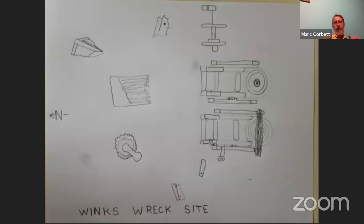This is my chicken scratchy drawing of the wreck site. It's not to scale. This is what archaeologists call a mud map. It's just a preliminary sketch. I'll leave the archaeology work to the archaeologist. If you are an archaeologist and you would like to work on some wrecks, get up with me. I have quite a few, and I would love to see that happen.